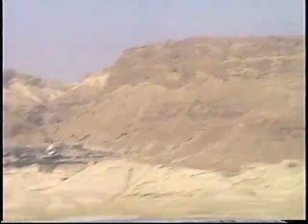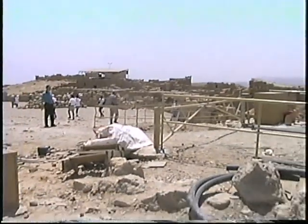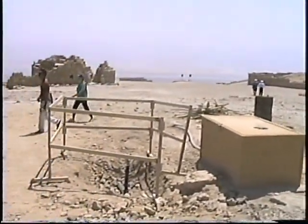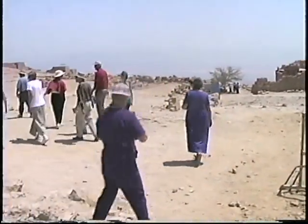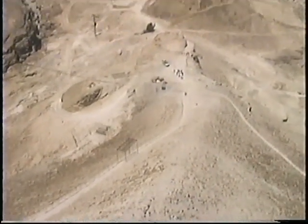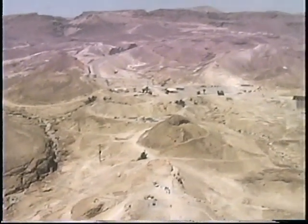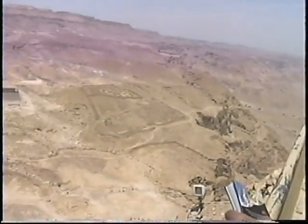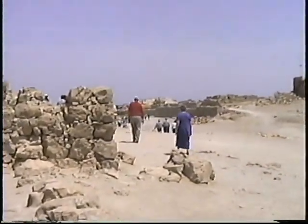National Geographic picture. It's on top of Masada. It's the top of Masada, what it looks like up here. The Romans built a ramp to get up here. It's worn down now, but it was a ramp that worked up and they came up on the west side. Looking north towards the castle of Herod.